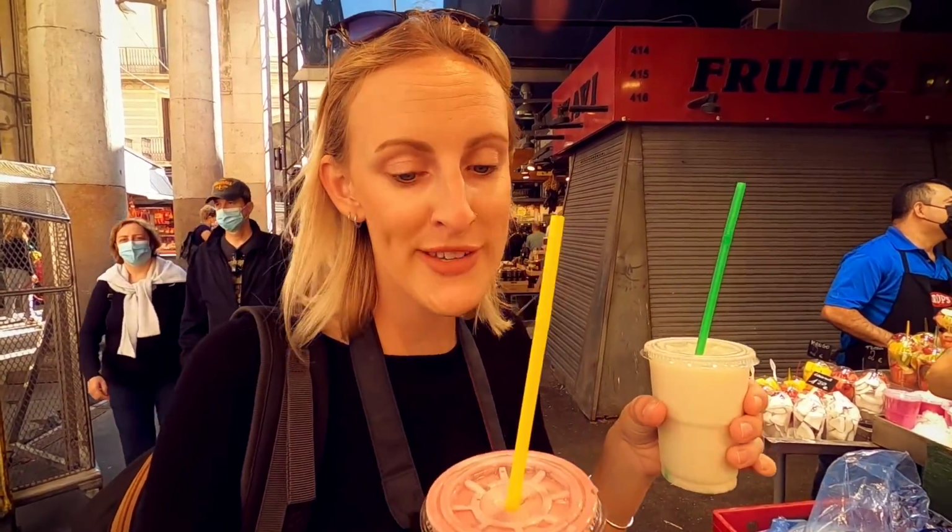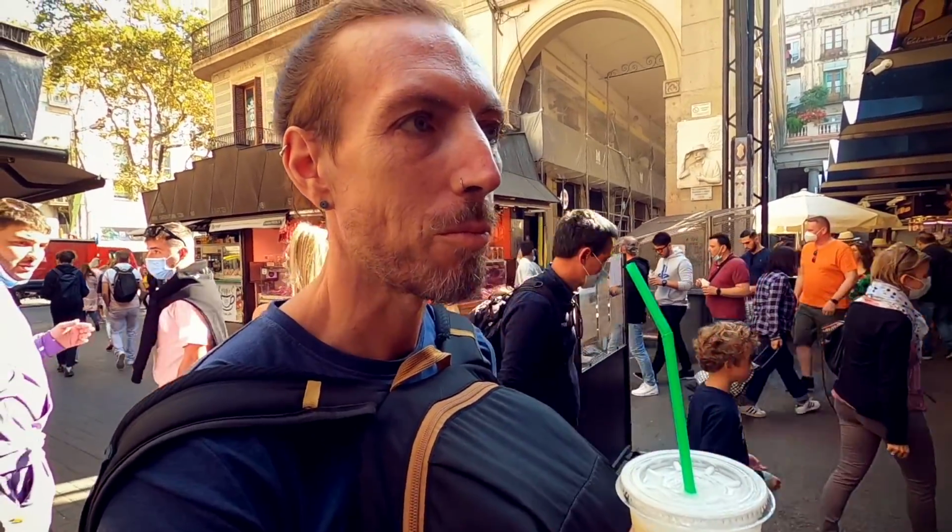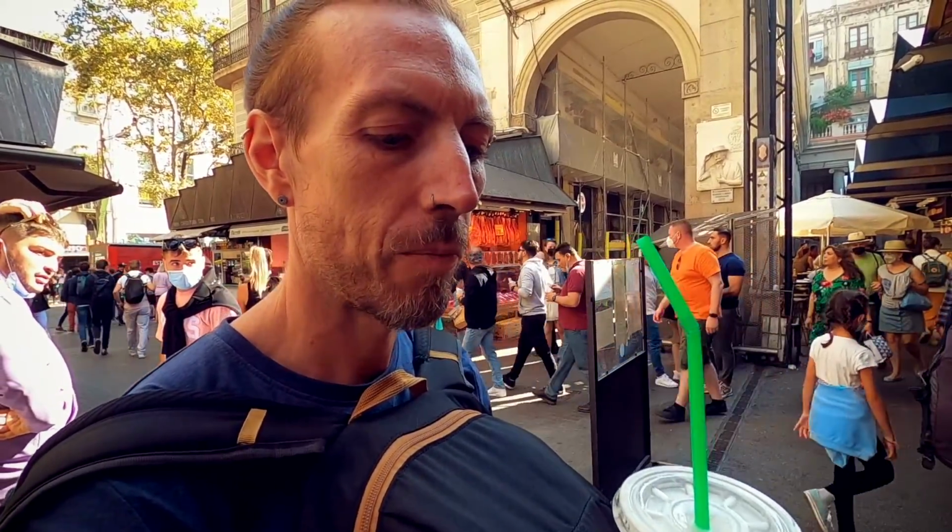They're only €2 each. I've gone for strawberry and coconut, and Ronan's gone for banana and coconut. But yeah, what a bargain. Oh, it's really good.